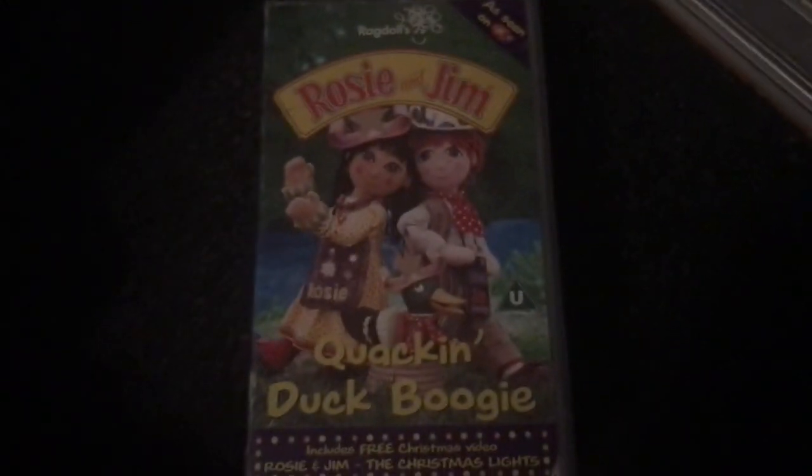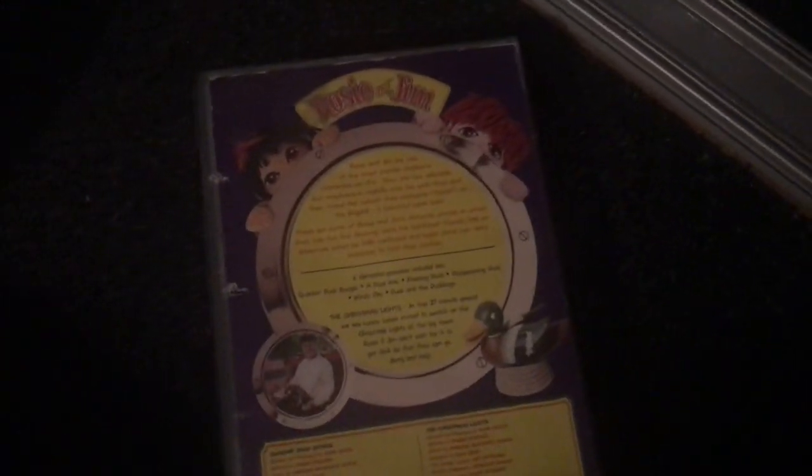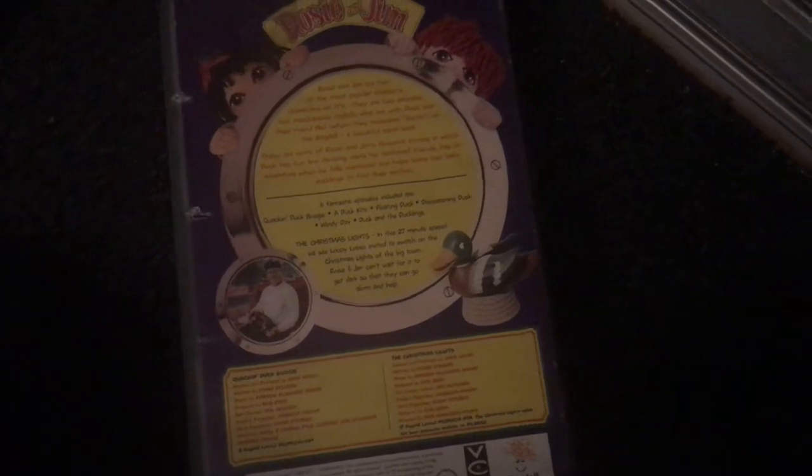The next one is Rosie and Jim Quacking Duck Boogie. Here's the front, side, and the back. The episodes are Quacking Duck Boogie, A Duck Kite, Floating Duck, Disappearing Duck, Windy Day, and Duck and the Ducklings, and on tape two it has Christmas Lights.